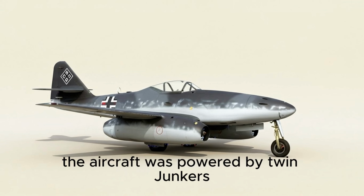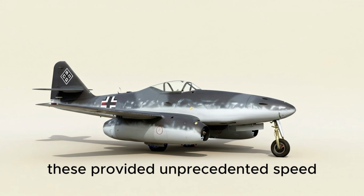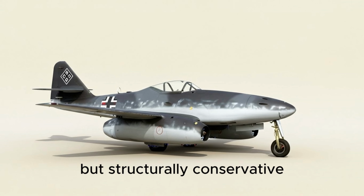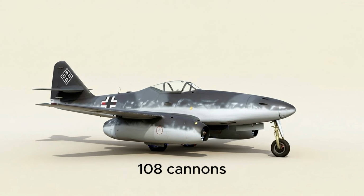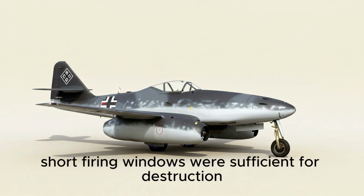The aircraft was powered by twin Junkers Jumo 004 turbojet engines. These provided unprecedented speed. The airframe was aerodynamically advanced but structurally conservative. Armament consisted of four 30mm MK 108 cannons. This firepower was devastating against bombers. Short firing windows were sufficient for destruction.